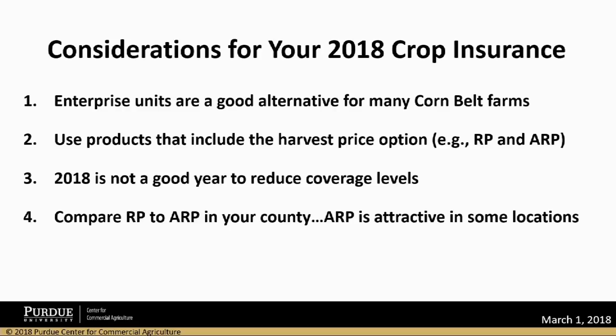We've encouraged you to think pretty hard, if you're not already doing this, to select the harvest price option, whether you're choosing the RP product or the ARP product. We had that slide that illustrated how many times that made a difference. And perhaps more importantly, Michael, than just the number of times, is that when there is a difference, when the harvest price option is higher than the February price, it makes a large difference in the possible payouts. So you want to look not just at the number of times that the harvest price option exceeded the February price, but at the magnitude of the change when that did happen. In a number of those cases, it was pretty big. And that's the reason we encourage you to look at the harvest price option.